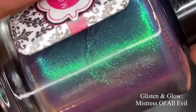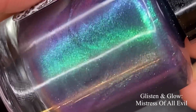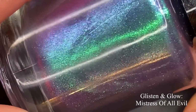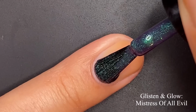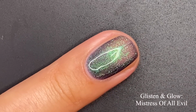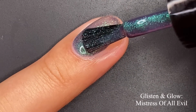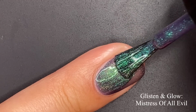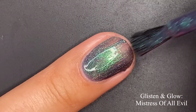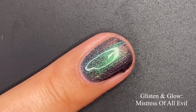Here we have Glisten Glow, and this is Mistress of All Evil, and it's priced at $13 and there is no cap. It's inspired by Sleeping Beauty's villain, Maleficent, and when she transforms into a dragon specifically. It's described as a smoky dark purple base loaded with color shifting shimmers that shift green, purple, and pink.